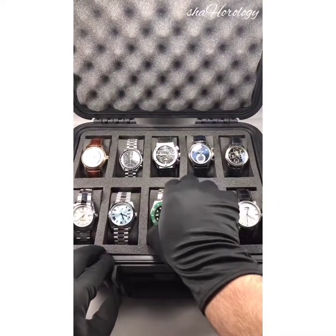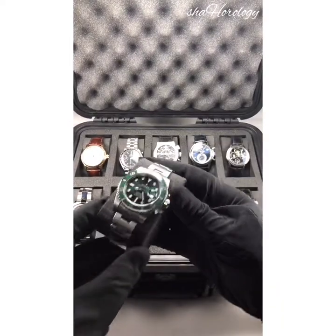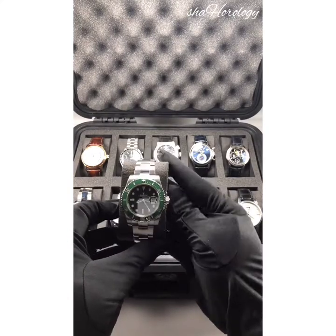Then we've got my latest acquisition. The must-have at the moment. Everybody is dying for these, apparently. The Hulk, or like Submariner in green.